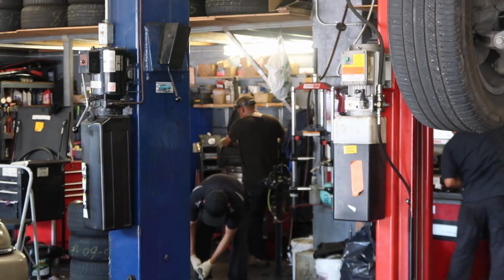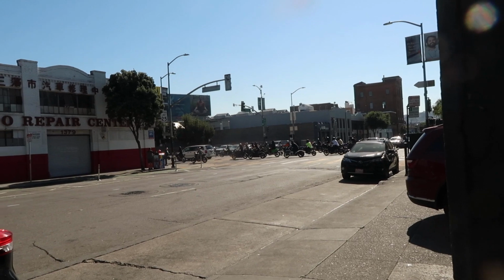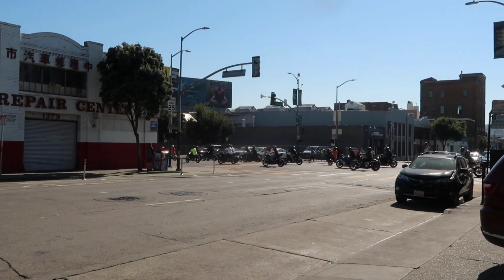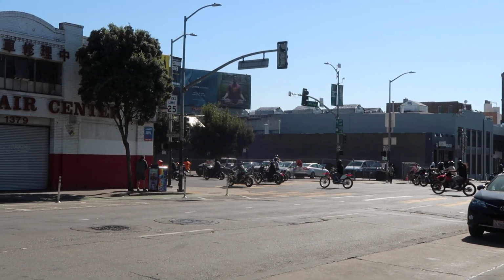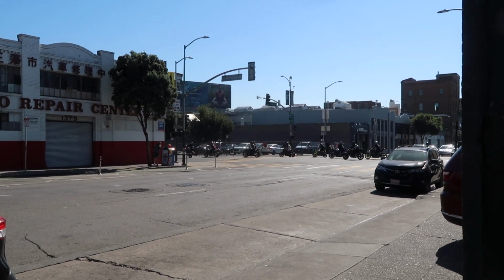Tires getting in, the second one's on. And all that's left after that is to basically balance it, and then we would mount it on the car. That's where I should be at right now. Too bad I'm over here stuck with this tire situation. That's a whole vibe right there. Might just have to cop me a little motorcycle or something.